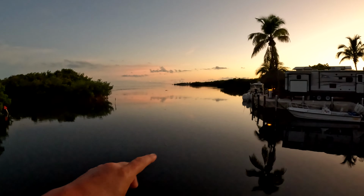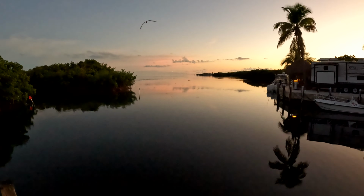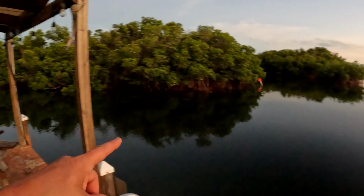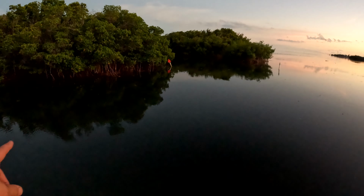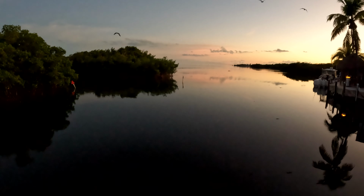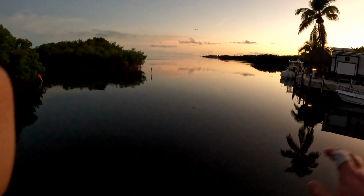So this is Geiger Key. Key West is that way. This is all really shallows back through here. This little cut has tons of fish, as you already see. But right through here, tarpon will be here like crazy at night. And you can see the rip just slowly. It's going pretty good. Getting closer to the high tide and low tide, you'll get more rip, more speed. Never fished back here. It should be really good fishing.